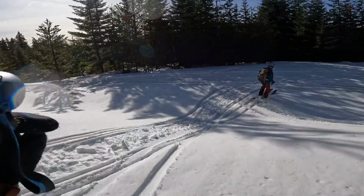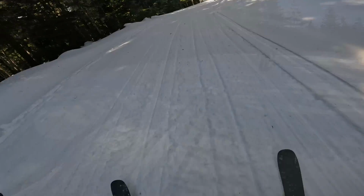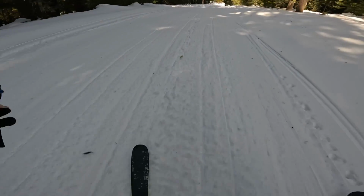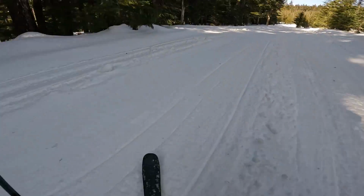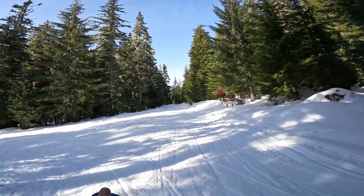There's a little bit of descent on the spur road to get out of here, but I found myself needing to snow skate for a while as well to keep momentum up until finally just giving up and putting on the skins. And that's kind of all there is to it.